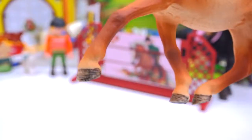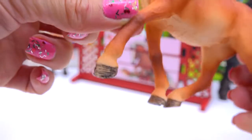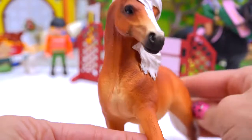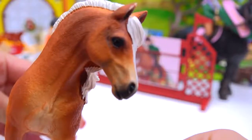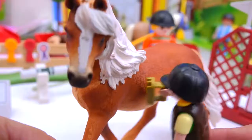Look at the color detail on her hooves. I mean, they really added that detail on there, that shading effect. Look at her sweet little face. Oh, yeah, she's adorable. She's absolutely adorable. Hey, girl, can I brush you?